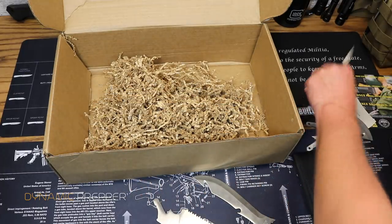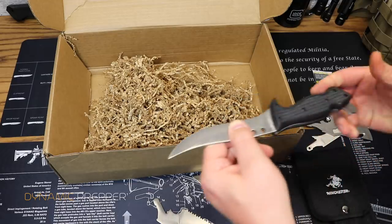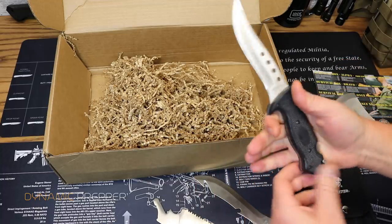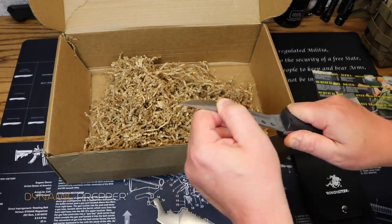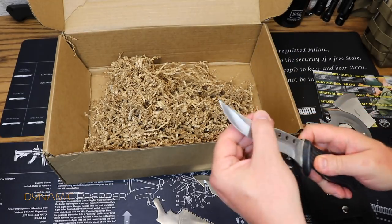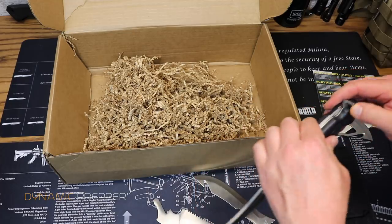Let's try this little boning knife, shall we? Get it in there. Just like that, flip that down. Now that's in there. Now we have a boning knife. Again, very, very little movement at all. Feels pretty stable. Sharp. Ooh, yes. Very, very sharp. Flip that up.